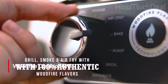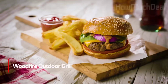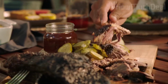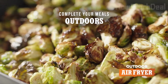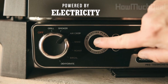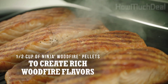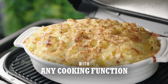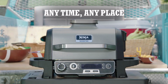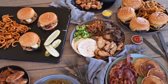4. Woodfire Outdoor Grill. Elevate your outdoor cooking game with the Ninja Woodfire Outdoor Grill and Smoker, a 1,760-watt marvel that effortlessly masters grilling, barbecue smoking, and air frying with 100% authentic woodfire flavors. With woodfire technology and just half cup of pellets, achieve rich taste effortlessly. This weather-resistant grill is perfect year-round, accommodating a crowd from 6 steaks to a 9-pound brisket. The package includes exclusive Ninja Woodfire pellets, a non-stick grill-grade crisper basket, pellet scoop, and a quick start guide with 15 recipes. Embrace the flavorful adventure with this innovative and stylish gray Ninja grill.